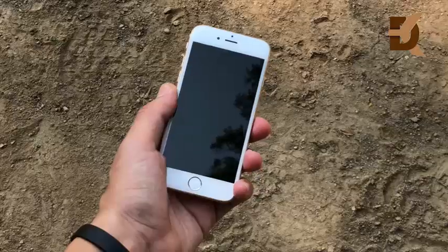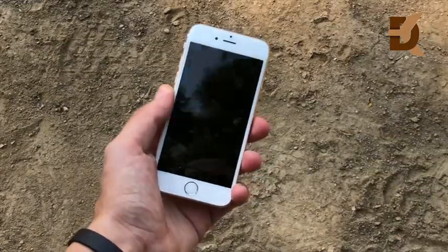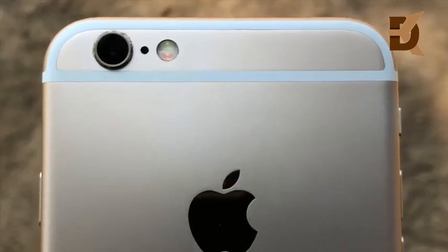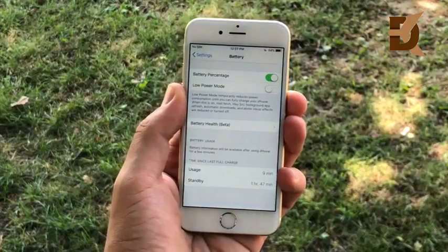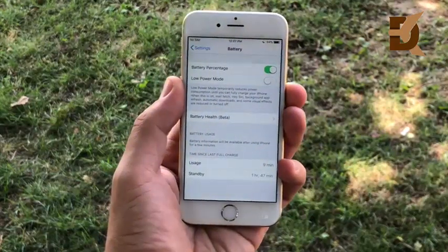So the iPhone 6s featured a 4.7 inch Retina display, 326 pixels per inch. This phone came with a 4K camera on the rear, 12 megapixels, which was the first 4K camera, I believe, for an iPhone. This phone had 2 gigabytes of RAM, and the CPU was a big improvement for the iPhone series, the A9, which still runs very smooth today. 1715 milliamp hour battery on this guy, so not the biggest battery, but for the size of the phone, not too bad.